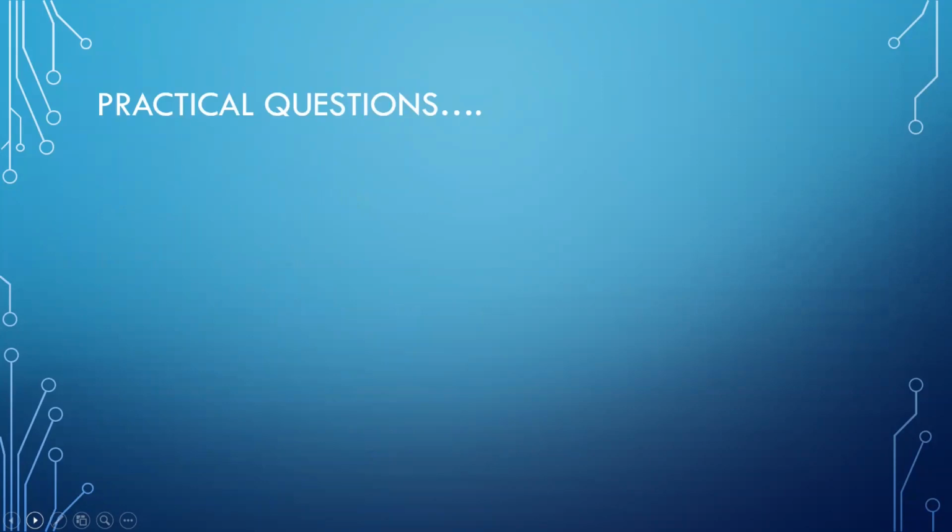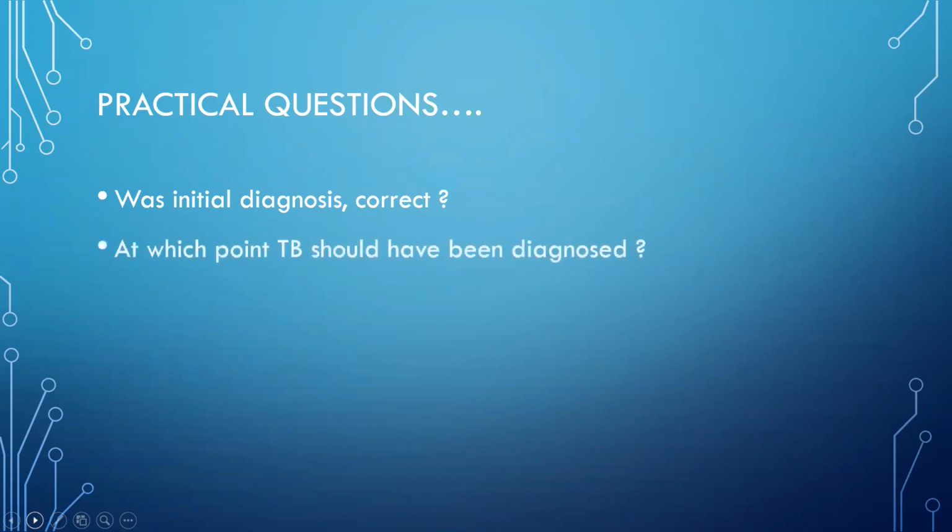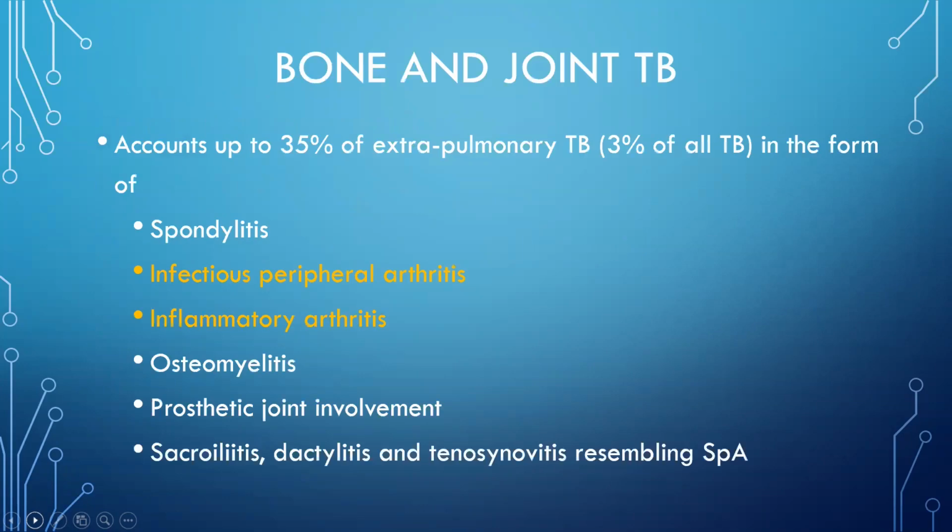Though it is a simple case, I think it's an important clinical scenario for rheumatology. What are the practical questions we have faced with this patient? First, was the initial diagnosis correct? Because we diagnosed rheumatoid arthritis according to the criteria, but without rheumatoid factor and anti-CCP positivity. Second, at which point should we have diagnosed TB in this patient? We'll try to answer these two questions during the discussion section.